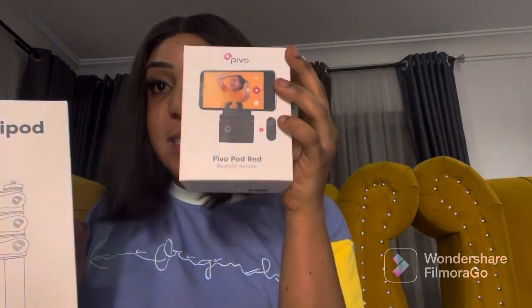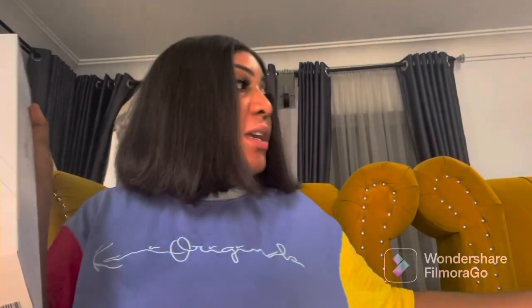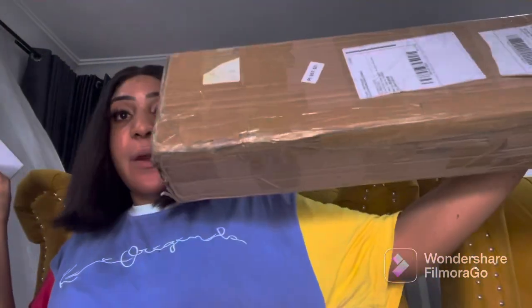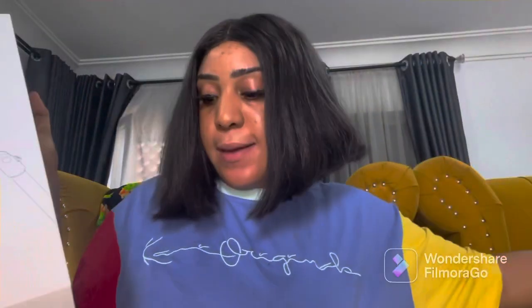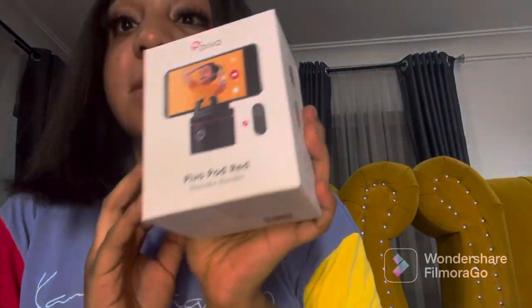So this is the most important thing. This is the Pivo pod. This is it here, and this is the tripod, and this is the travel case here. So it came with this carton here from UPS Nigeria, and this carton also. Let me drop this first. So here is the most important thing.